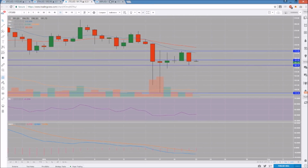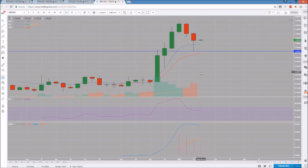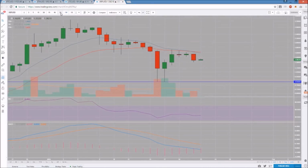So let's check in on Ripple. Ripple, there's again, the weekly time frame is extremely bullish. We established a higher low. I'm looking for a weekly equilibrium pattern to likely begin playing out. And from here, we're looking for a higher low on the daily.